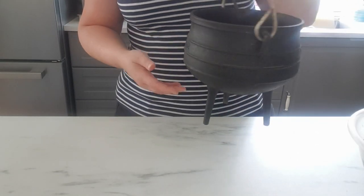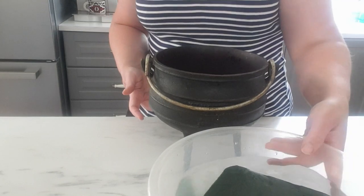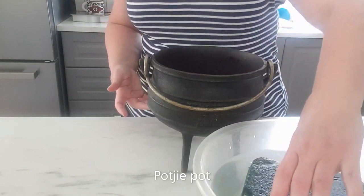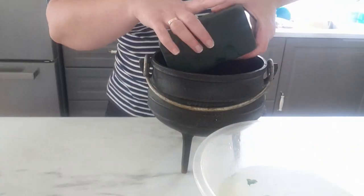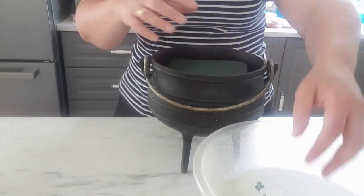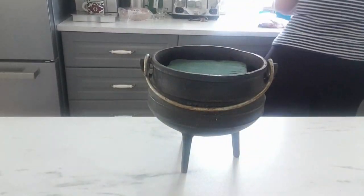First thing I'm going to do is make a floral arrangement in this poiky pot. I believe in other parts of the world it's called a Dutch oven, but this is a poiky pot used in South Africa for casseroles on a fire. I'm just putting some oasis that I've soaked overnight in the bottom to prepare my floral arrangement.